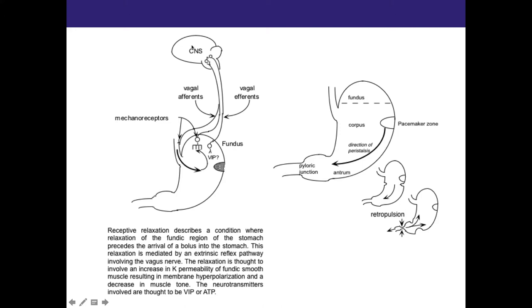Neurons, nerves that actually send a signal away from the central nervous system back to the stomach, are called vagal efferents or efferents. They start with an E. Okay. The vagal nerve is part of the parasympathetic nervous system. So this is your resting and digesting, right? This is the parasympathetic nervous system.